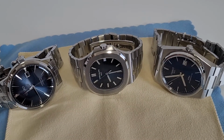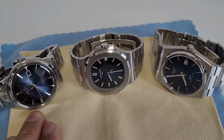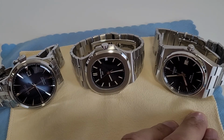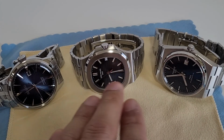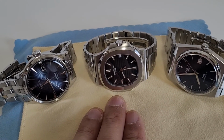Well, there you have it. A quick comparo between the SEIKO Presage Cocktail Time, the Tissot PRX Powermatic 80, and the Patek Philippe 5711 Nautilus.